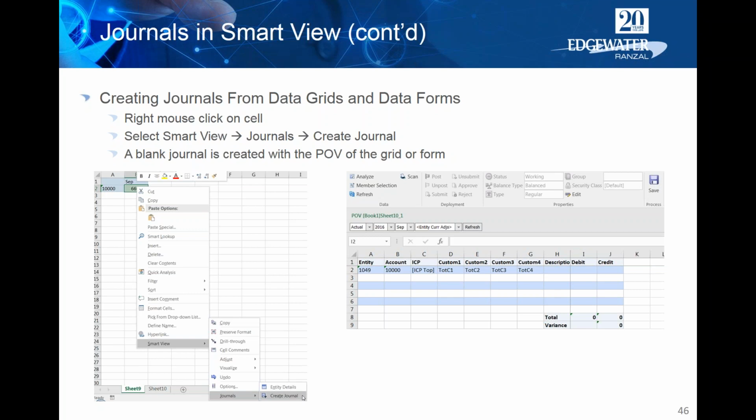So in this case, I'm creating a new journal. It brings up this intersection, and then I can go ahead and add more lines to this. When I'm done, I can click on the post button and post this journal into my journals for that particular period. If I wish, I would need to click on the edit button as well to bring up the details to put a journal label on it. And as was mentioned in a previous slide, if I click on the save button, it will also bring up the panel for me to enter that information.